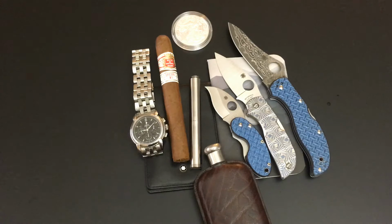Today, we're looking at another pocket dump deconstruction. I call these deconstructions because I start with this full picture of what I'm carrying and then we talk about it and tear it apart.